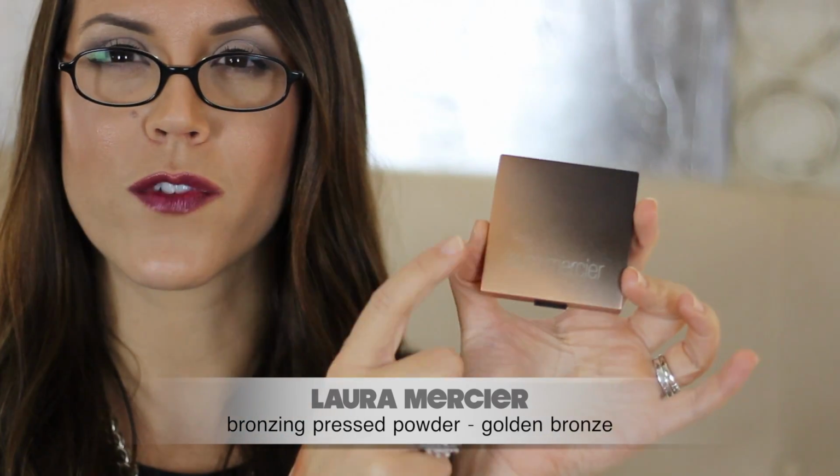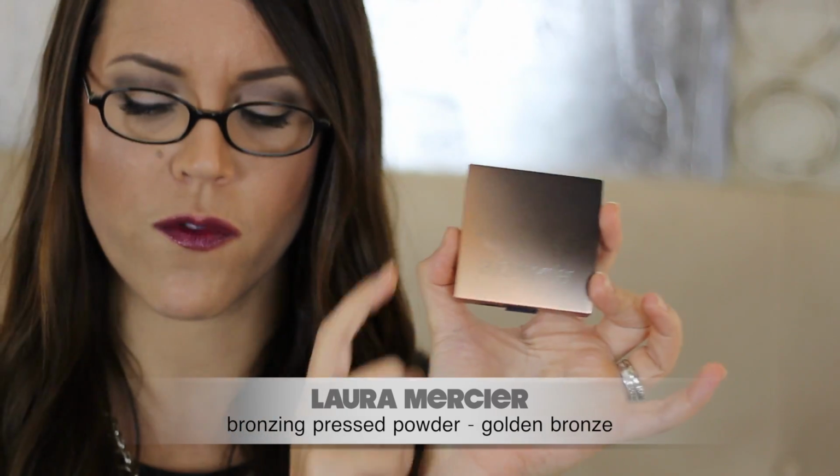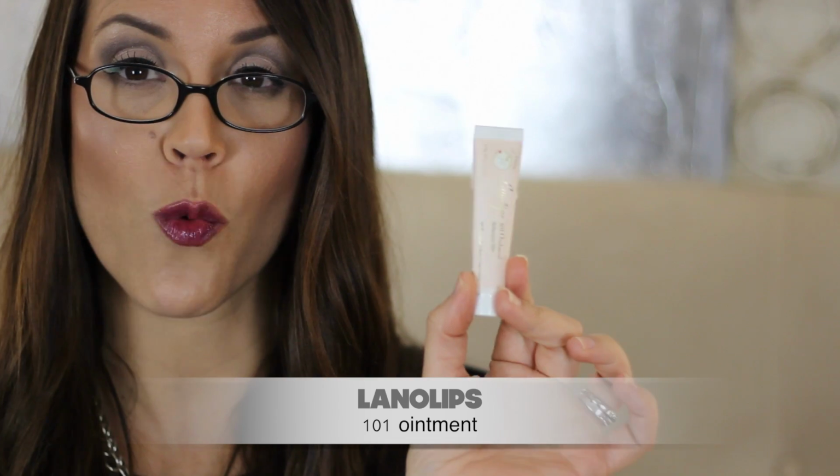But I almost sort of use this wherever the sun would hit, that kind of bronzing powder, and it's beautiful for that. Really, really nice. I would thoroughly recommend. I also finally picked up my very first Lanolips 101 ointment.